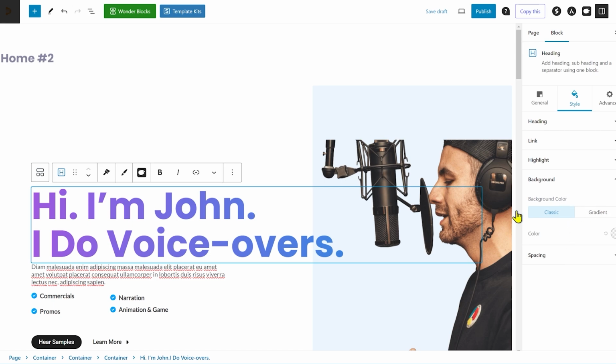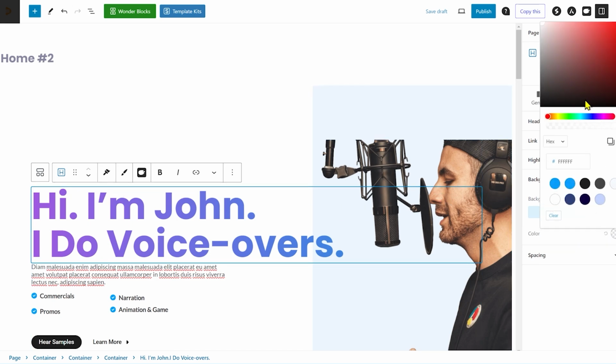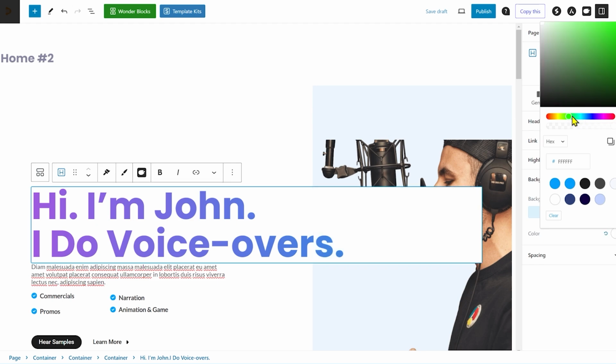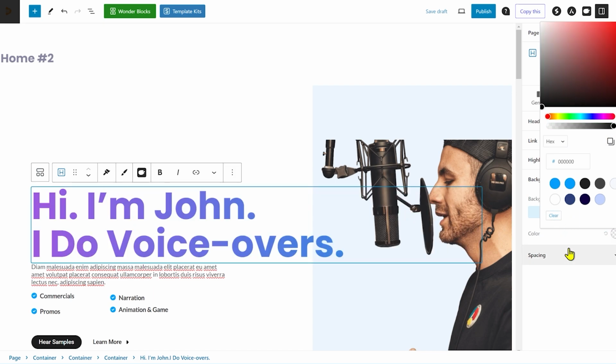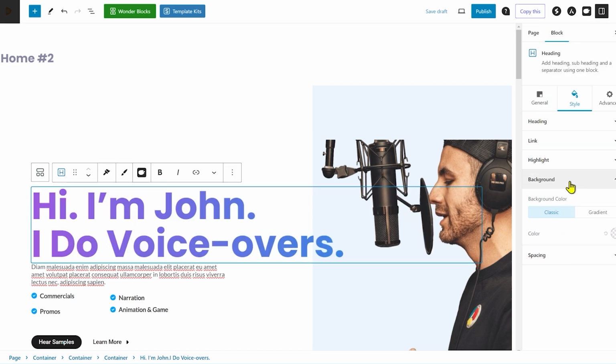So if you want to add a background to this particular headline, you can just select a color here. Once again, it might mess the page up a little bit. Let me just try and see if it works. So this looks absolutely horrible, but I'm just trying to demonstrate that this is an option that you can utilize. So we change the background.